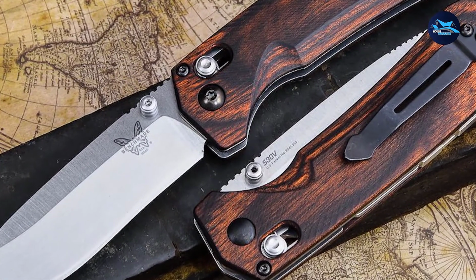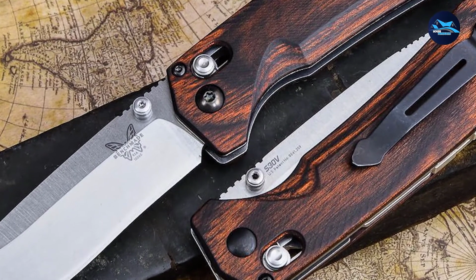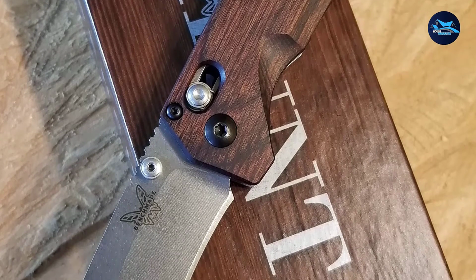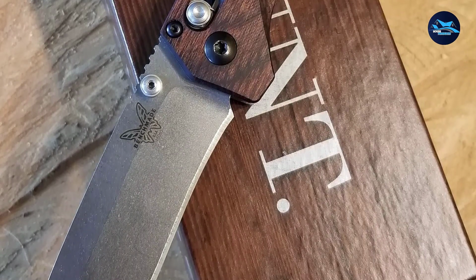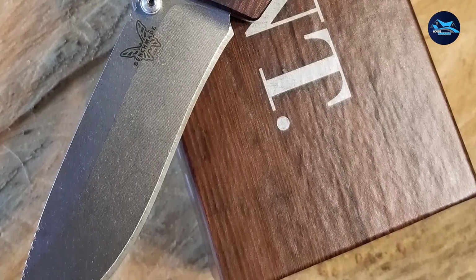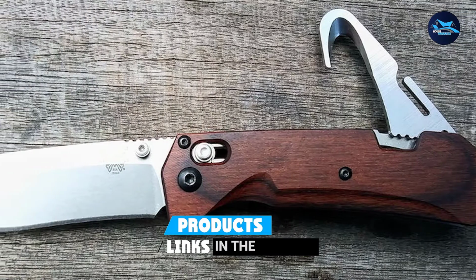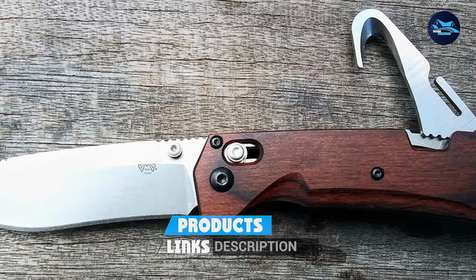The blade is made of the CPM S30V stainless steel, which offers an excellent balance between edge quality and rust resistance. The handle is made of stabilized wood. This essentially means that the natural wood was impregnated with synthetic resin. Compared to plain natural wood, the stabilized wood offers better resistance to harsh outdoor conditions.